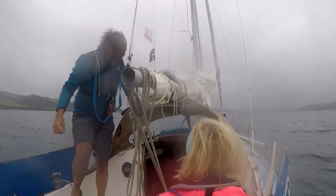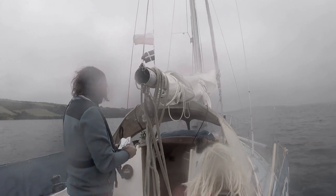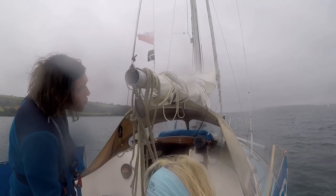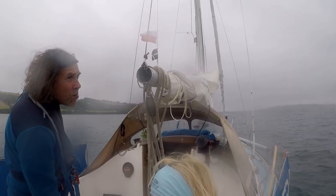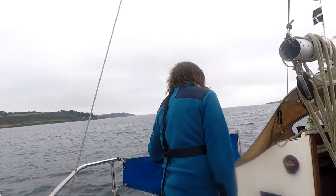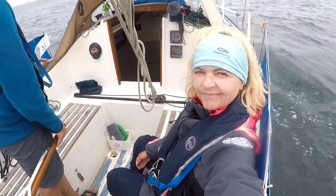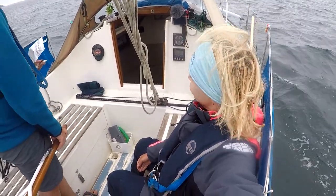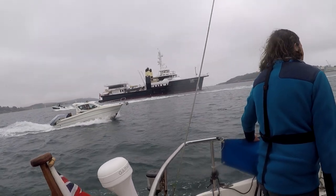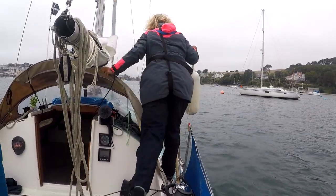The Cornish mizzle turns everything grey. We could be sailing in an old movie. We pass by a super expensive Russian yacht. I wonder how much he paid to see the same grain and the same water as us on little Amneris.